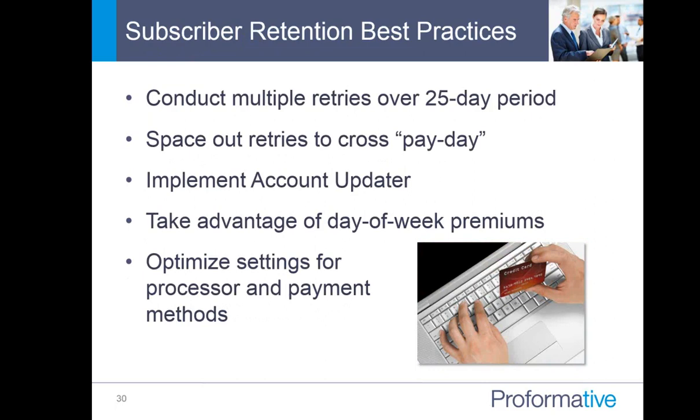So make sure that you're implementing Account Updater and that you're doing it in all of the different possible permutations to maximize the return from it.